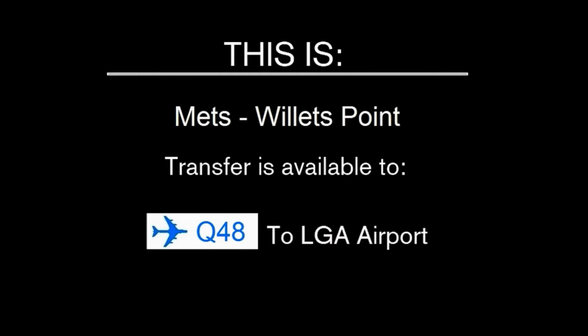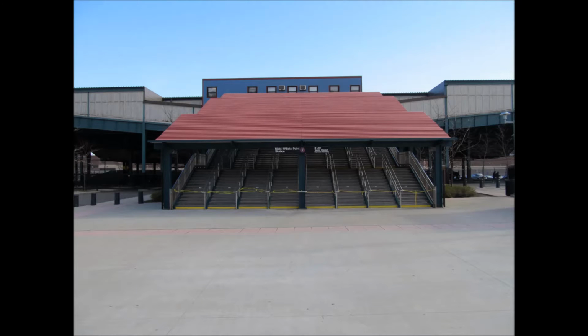Transfer is available to the Q48 bus to LaGuardia Airport. This is Mets-Willets Point. Mets-Willets Point is an express station on the IRT Flushing Line of the New York City subway. It is served by the 7 train at all times and by the 7 express during rush hours in the peak direction, or towards Manhattan, following New York Mets baseball games and U.S. Open tennis matches. The station is located in Flushing Meadows-Corona Park in Willets Point, Queens, on Roosevelt Avenue between 114th Street and 126th Street.